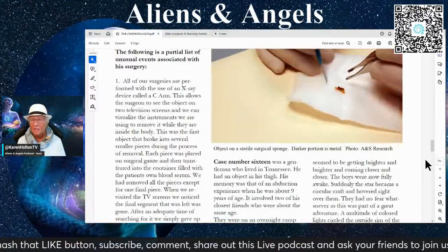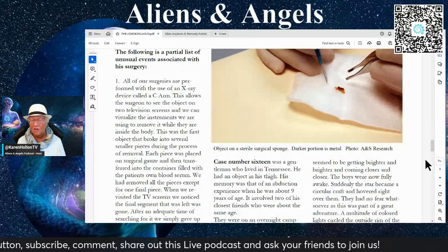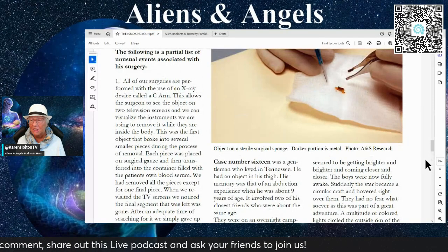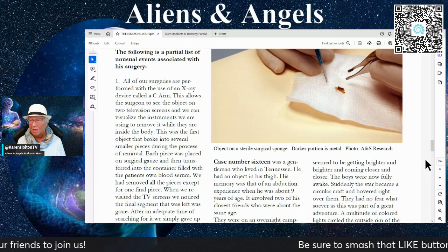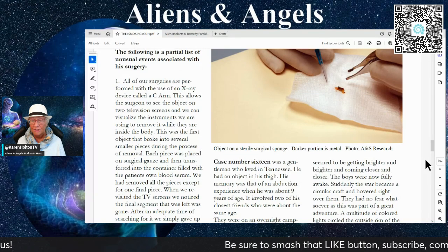I'm just going to go to the image here. Here's an object on a sterile surgical sponge. The darker portion is metal, and this photo is also supplied by A&S Research.